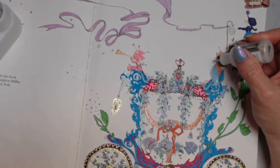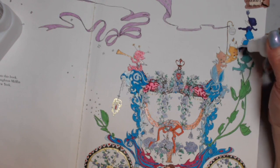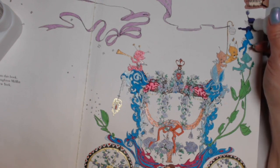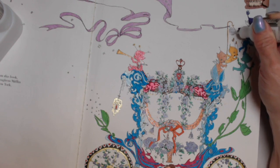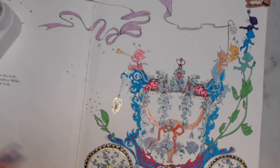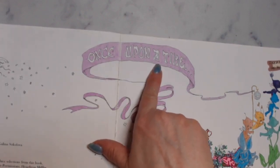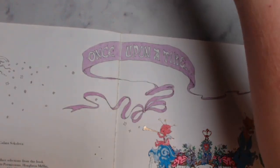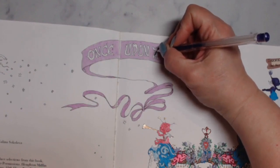Yeah, I like that idea with the stickles on the wings. Some sparkly. And make this sparkly. And I think for the words, once upon a time, we should do that in black. And I don't even remember what I used here. What did I use there? Because that doesn't look right. And I've got... we're going to have to put that there. Looks funky, but what are you going to do when you don't remember?